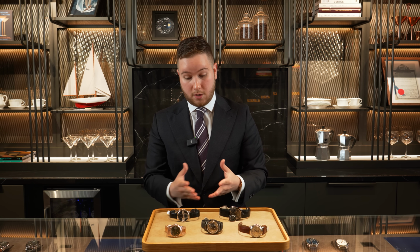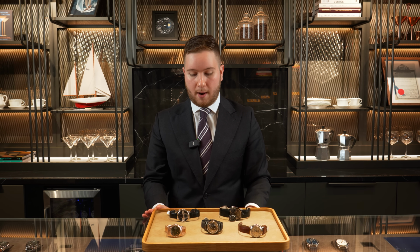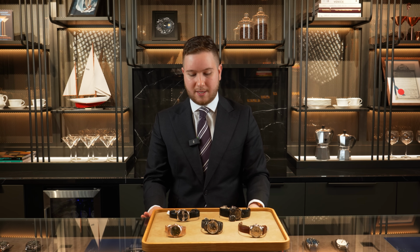Anytime I get offered one, I try to buy it as strong as possible because, again, it's something that sells very, very well for us. I don't expect this to stay in stock for very long. This is a naked example, meaning it has no box and papers. I believe we're asking right around $60,000 for it.